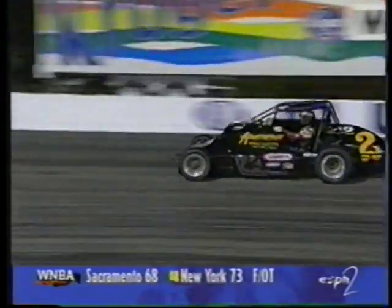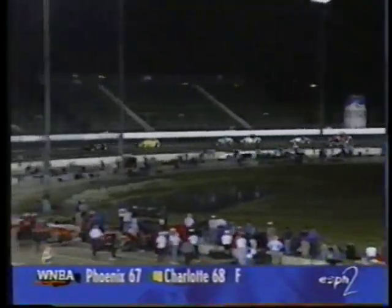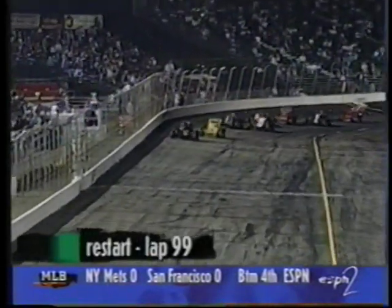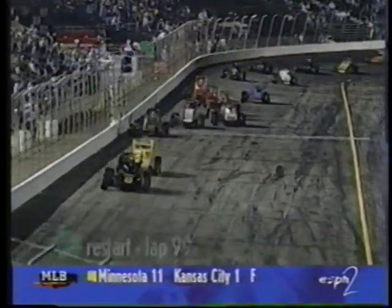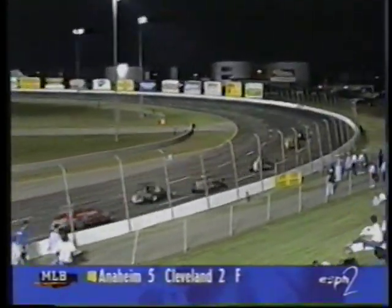Now Kenny Irwin is in charge of the field. Well, you can bet that there isn't any of those first three guys that's going to let either of the other two outbrave him down into turn one. Droynen did not get a good start. That's not good. Bliss looks like he's the only guy that's got a chance. Let's see what happens. Down into turn number 2 they go.